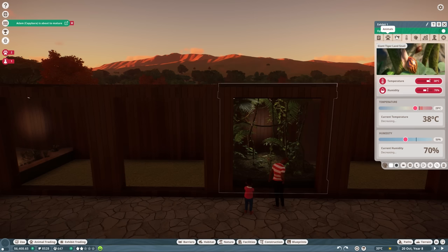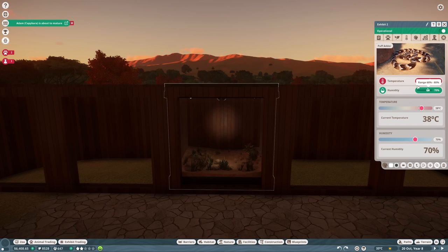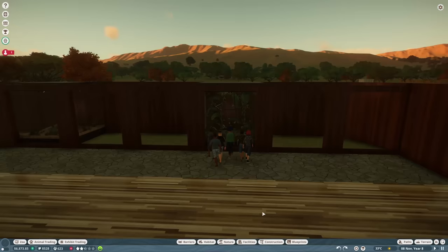And we're going to name this exhibit Giant Tiger Land Snail. And this exhibit is already in the ideal humidity range, but again, it's 23 to 31, so it's going to be a 27 degree habitat. And we're going to call the exhibit Puff Adder. There you go, that's getting a bit lighter now. Right, let's get some mulch in here.